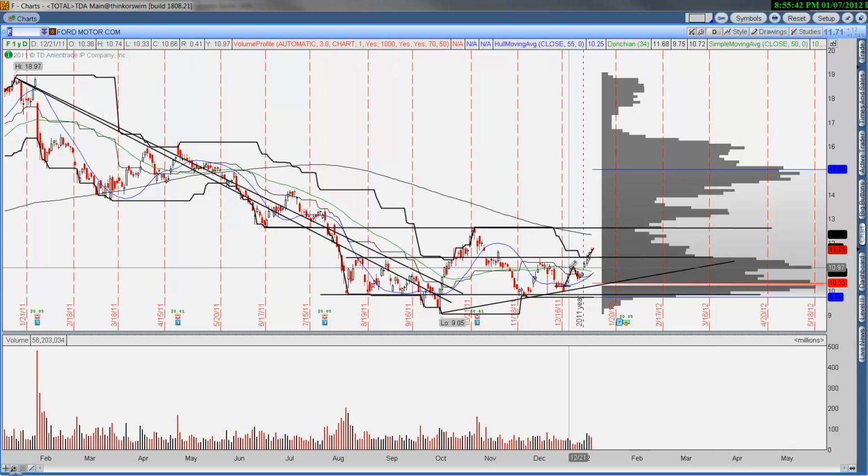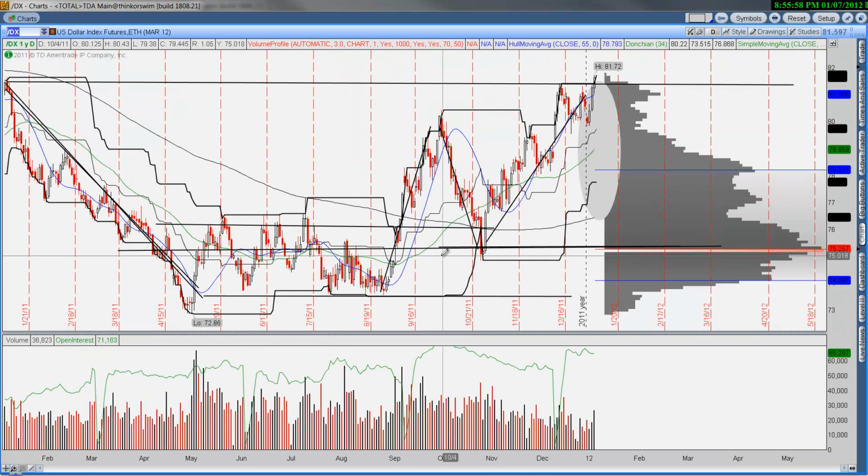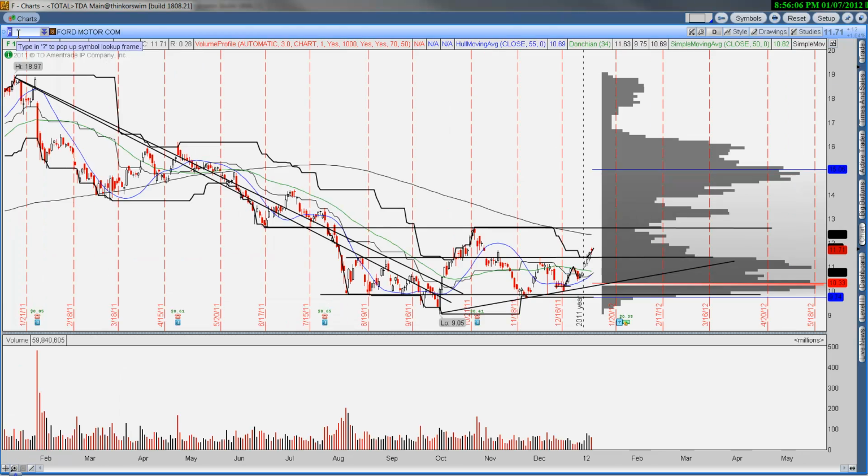Ford, I agree, similar situation. I'm going to keep the drawings just because they emphasize what we're looking at. Point of control for the year is down at the bottom of the range. Great time to get long. Kind of reminds me of the dollar, where point of control is at the bottom of the range, and we just kept pushing higher. That's great news, well, for dollar holders.